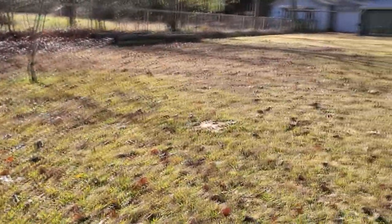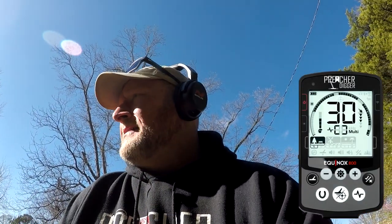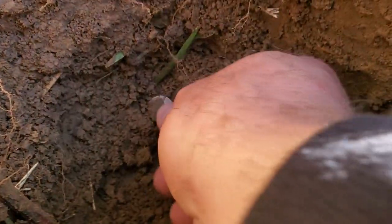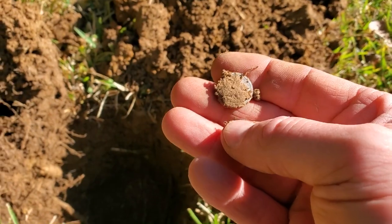Let's keep on going. Well, still working this tree line over here on the side of the house in this vacant lot, getting a very deep, like 10 inches, 29 to a 30, very faint signal. And dug down, I got it exposed. Check that out. Can y'all see that? That is going to be silver. That's going to be, oh, one dime.